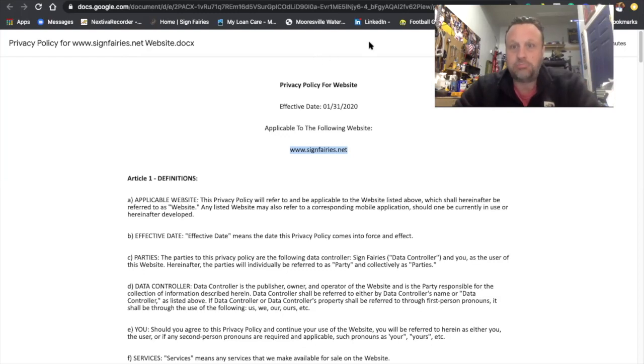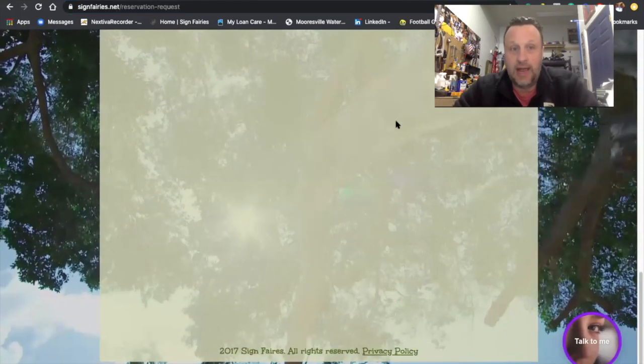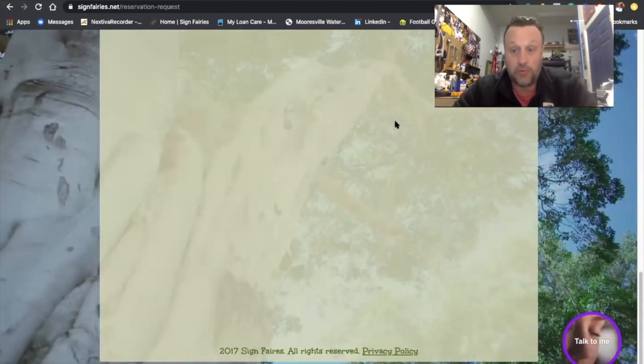So now you know the importance of mobile before you've started building your website. You know the importance of a privacy policy. You have a place where you can go and actually create a privacy policy. What I did was copy and paste the privacy policy out of Wonder Legal. Is that the name of the website? Yeah, Wonder Legal. And I put it in a Word document. You see this video going on in the background? This is on my webpage. This will slow my webpage down.